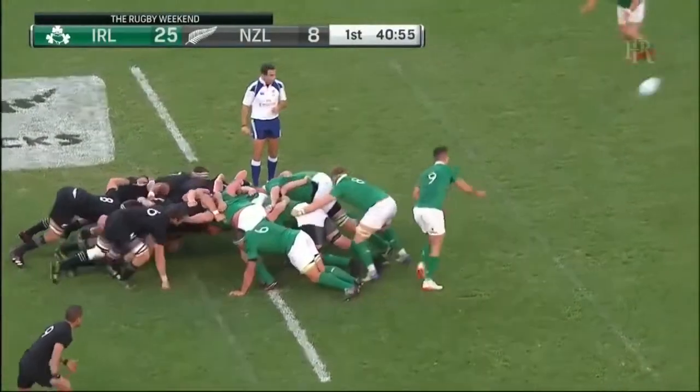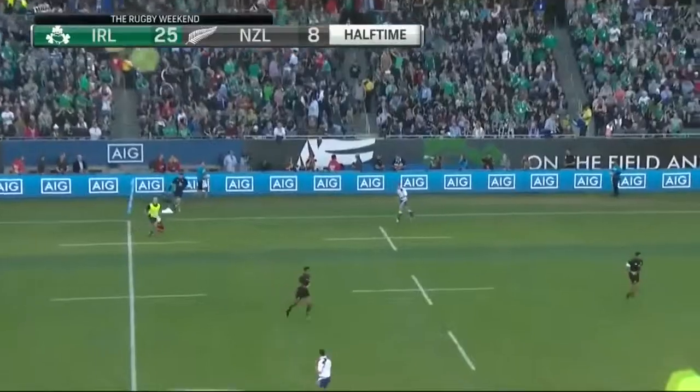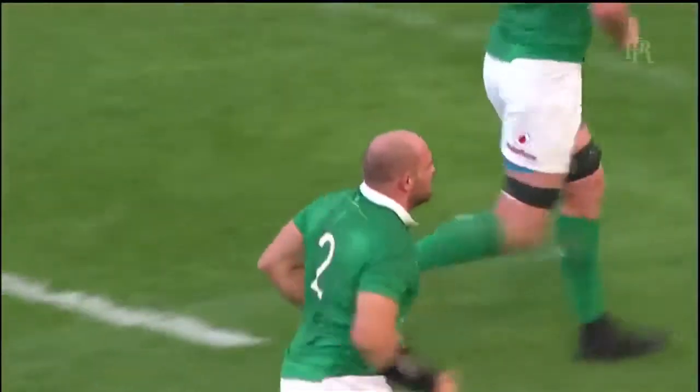Solid scrum from Ireland. Ball back to Sexton. Johnny Sexton, doesn't matter where it goes, puts it in the crowd. Matthew Reynal blows the half-time whistle at Soldier Field in Chicago. It's Ireland 25, New Zealand 8.